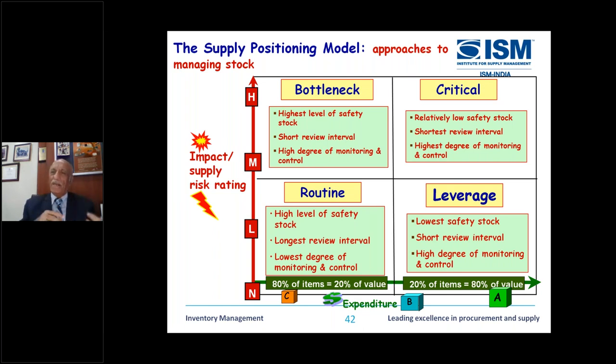But if you look at critical items, which are high risk and high value, relatively low safety stocks, but the review system will be very short, and I will do a very high degree of monitoring and control. When I say critical, it means without them, nothing can go out. My finished goods will not be able to move out. So critical requires a high degree of monitoring and control and the shortest review intervals. Bottleneck items have the highest level of safety stock. The item is a bottleneck, low value, but again a high risk. There are very few suppliers, so short review intervals, again a high degree of monitoring. So I think this also explains the different models.